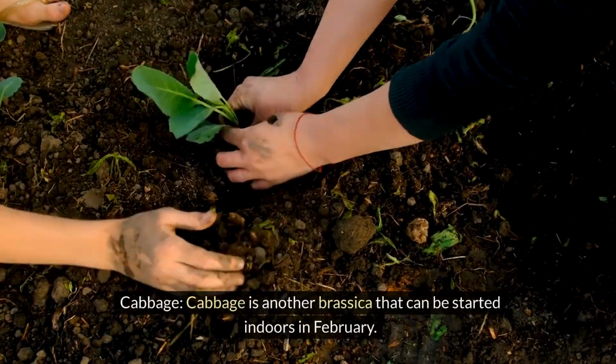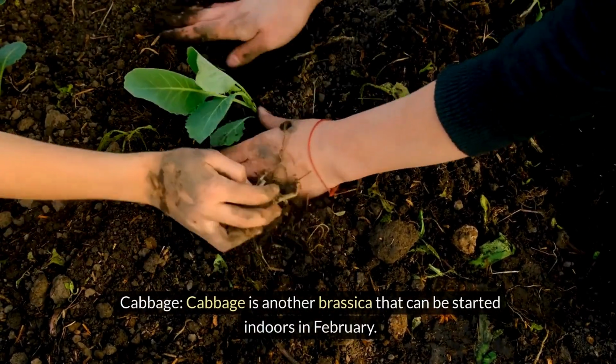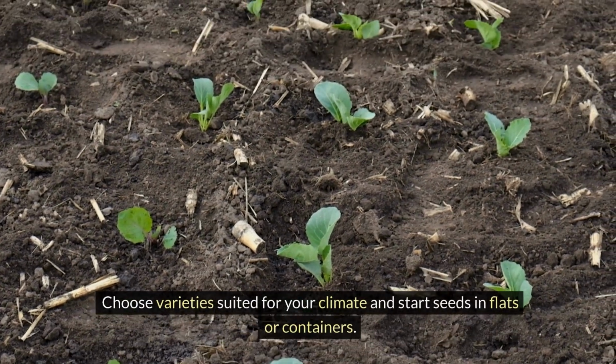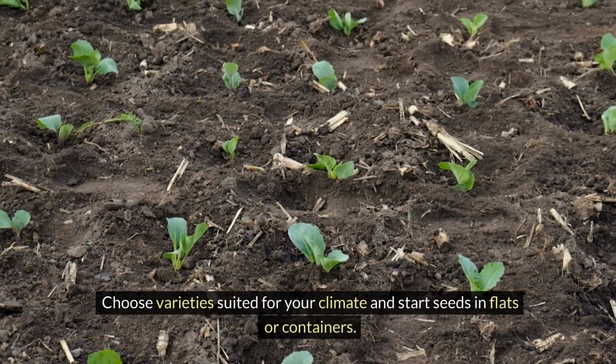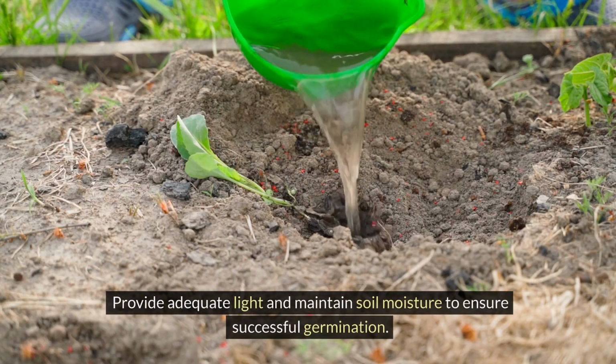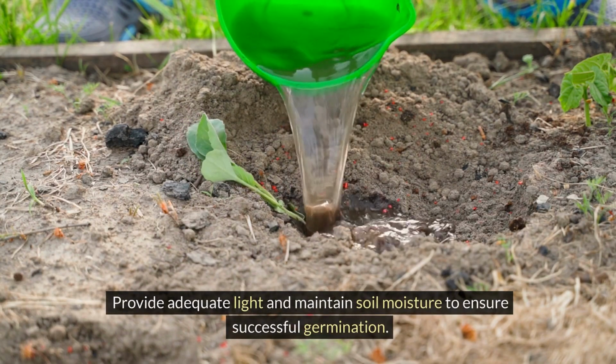Cabbage. Cabbage is another brassica that can be started indoors in February. Choose varieties suited to your climate and start your seeds in flats or containers. Provide adequate light and maintain that soil moisture to ensure successful germination.